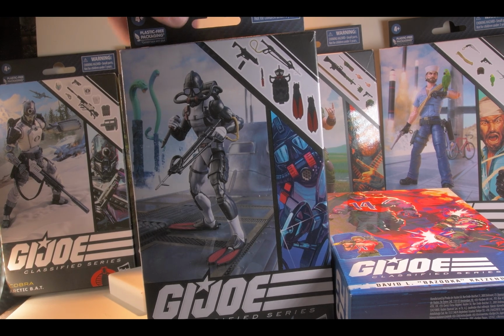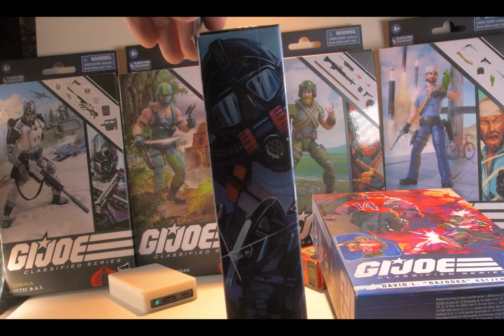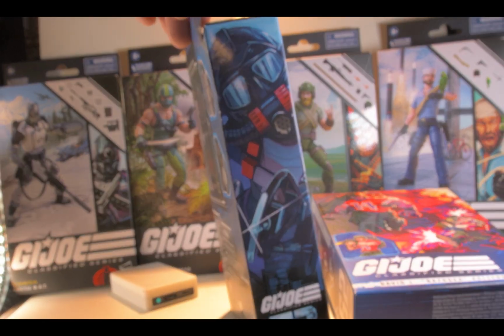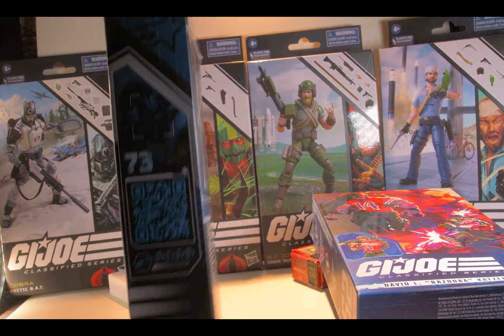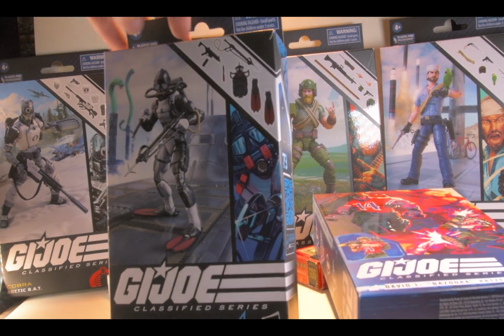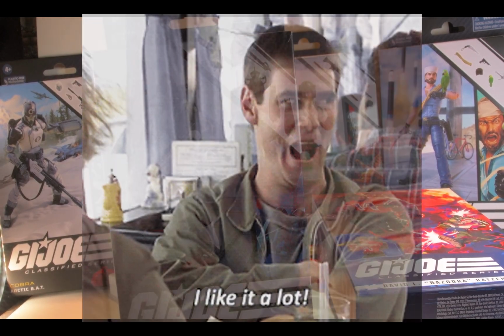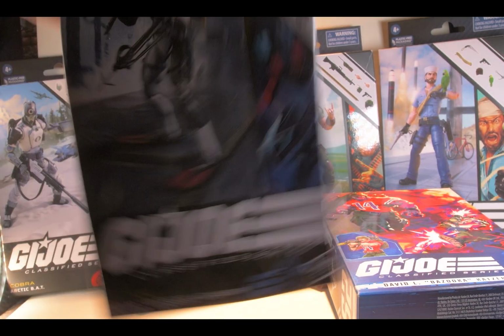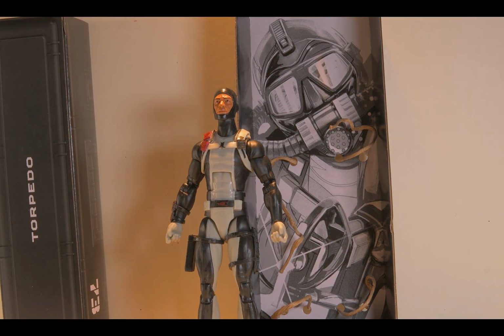Now, I do dig the new box aesthetic. I know it's going to eventually be done away with, but I have to say that the format is just so much better. The look is even so much better. I like it a lot. So we're going to get him on out of the box. Skadoosh. He's out of the box.